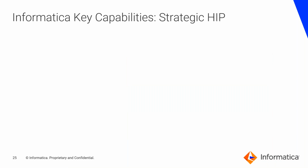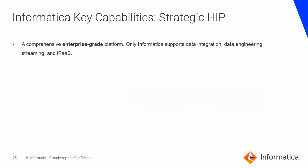So moving along, I wanted to talk about Informatica's key capabilities with regards to a strategic HIP. We have a comprehensive enterprise-grade platform here. We are the only vendor that supports both data integration on-prem, data engineering for your data scientists, data streaming, and also a comprehensive integration platform as a service for those new use cases.